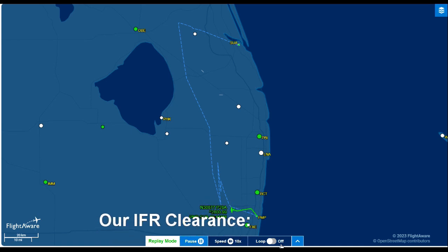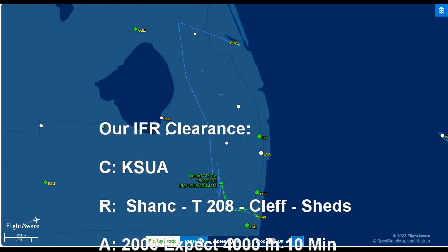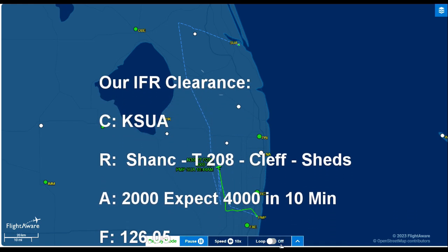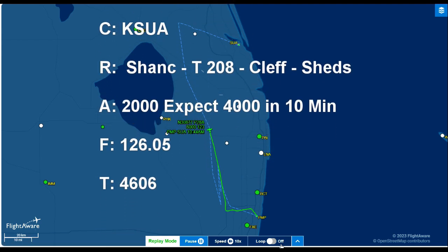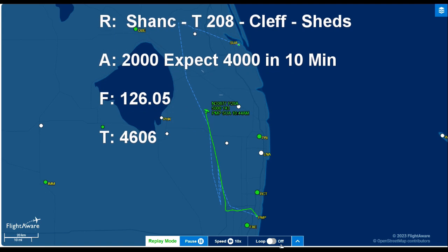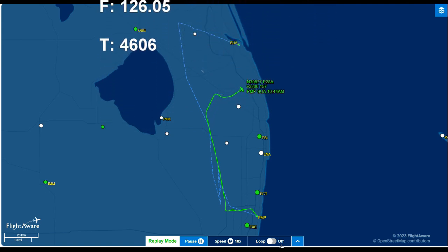Pompano weather is below VFR minimums with a 900-foot ceiling this morning, but we're on an IFR flight plan, so that won't bother us. We'll be departing to the west to Shank intersection, where we'll pick up Tango 208 GPS Airway. You can see that on the dotted line. We'll take that to Clef intersection and then head eastbound to Stuart. ATC is actually going to vector us out to the east here, where we can pick up the RNAV approach to runway 30, and we'll be making a full stop landing.